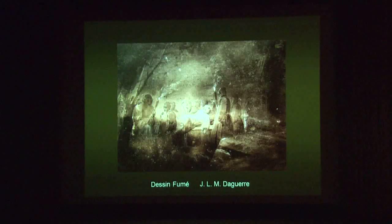He heard that this man Niepce was doing something that was based on light, that was something that was different than drawing. It was special. Well, this is what Daguerre sent as his example of something that was made with light. It's made with smoke. It's a smoke and mirrors.